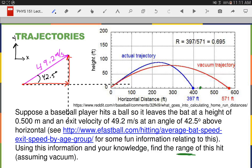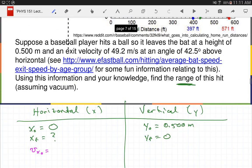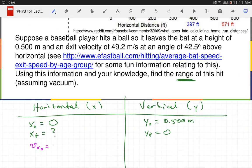So now I shall turn to Alicia. No, Alexis. I've called you Alicia twice, though. It's starting to stick. Alexis, how do I find the horizontal component of this velocity? Which velocity? The 49.2 meters per second, the initial velocity. Horizontal. Isn't that cosine? It's going to be cosine because I'm relating the adjacent to the hypotenuse. So we'll do just like she said, 49.2 meters per second, cosine of 42.5 degrees.